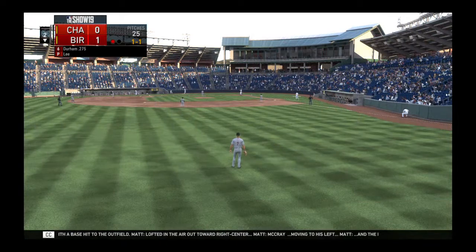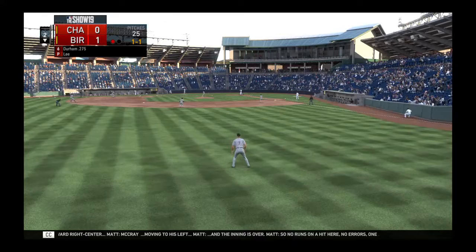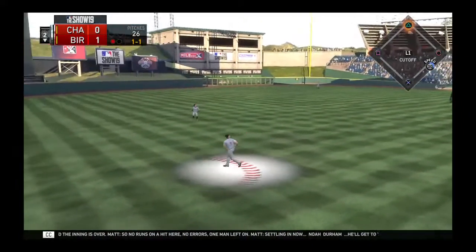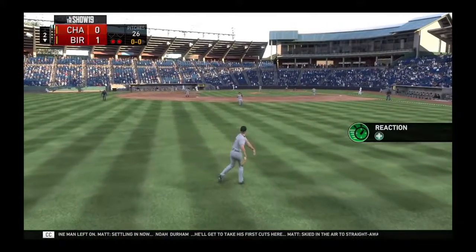Settling in now, Noah Durham. He'll get to take his first cuts here. Noah Durham. Skied in the air to straightaway left. Under it is the left fielder. He's got it, and there are 2 down now.